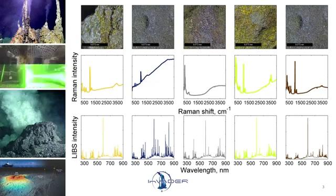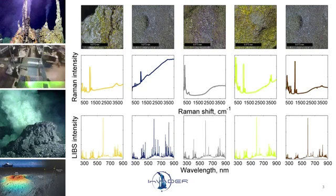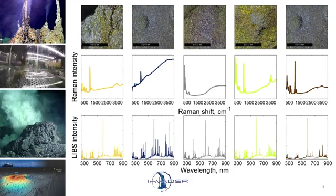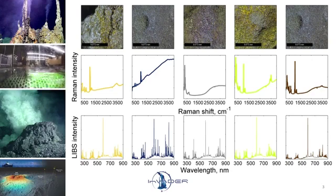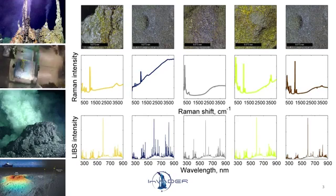And things that we can see here in the vents that we're going to analyze, we expect to see a lot of sulfides, especially pyrite, something that looks like gold. So this yellow picture you see here is called fool's gold, because it looks like gold, but it's not. It's just iron sulfide, so sulfur and iron. So we can see the distribution of different minerals on these chimneys.